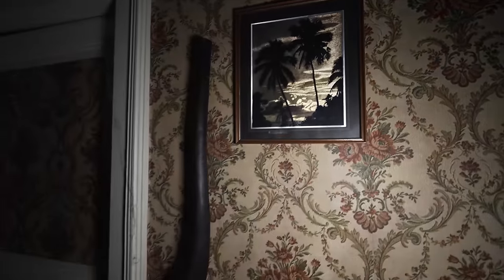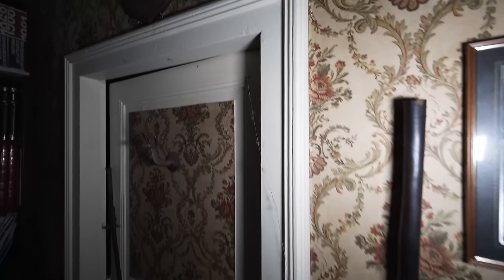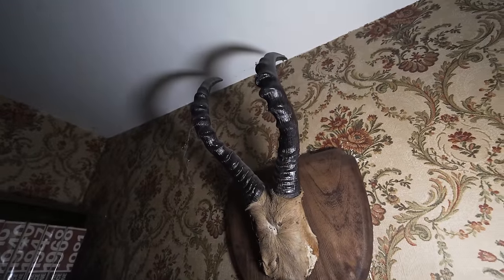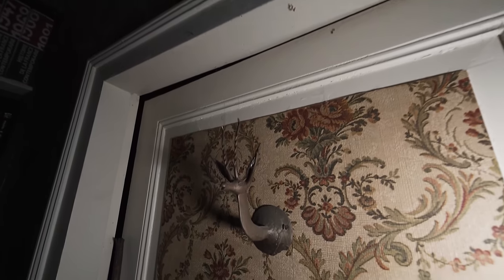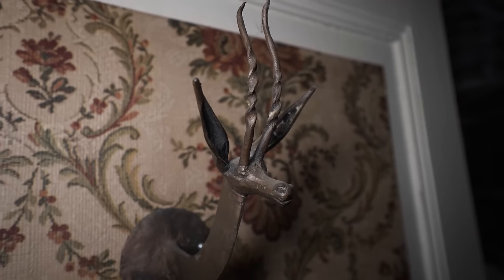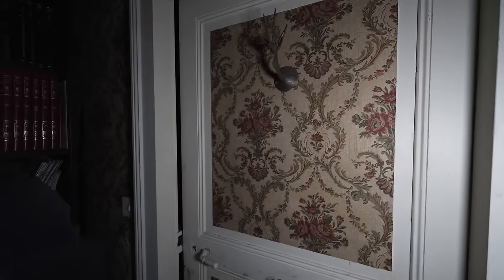I thought it was a gun at first, but it's not. Yeah, I don't even know what it is. And there we see an antler of an African animal. I'm not sure which one. It looks beautiful. And this is the coat hanger. A coat hanger? Or just for the door? It might be a coat hanger. I have no idea, but it's so beautiful. Does it really look beautiful in this room? Yeah.